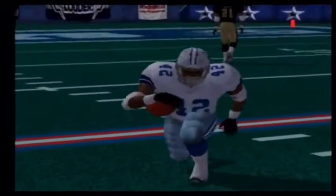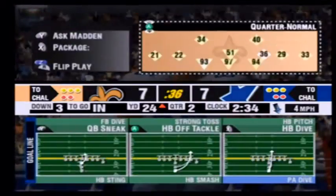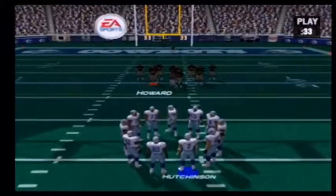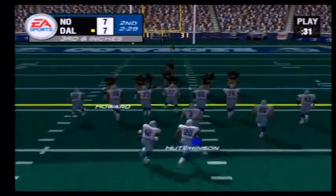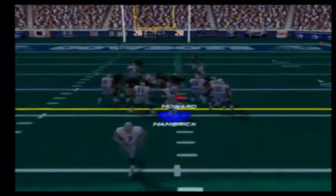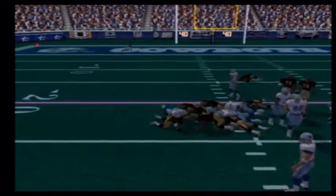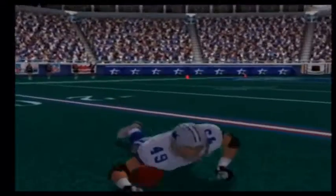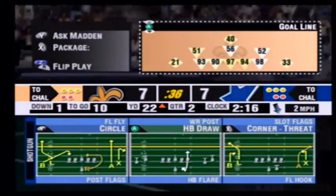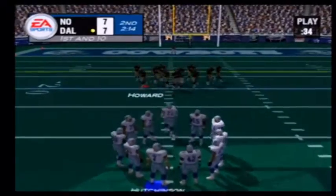Yeah, the defense has got to slow down this running game. Hammered. Ball loose. The Cowboys recover. That was a lucky bounce. Yeah, that's keeping your eye on what's going on out there. It's 1st and 10.